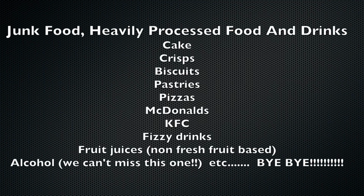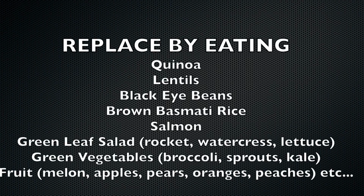Right guys, we all know this: in order for you to lose weight, you're going to have to do certain things. That's just how the game goes. You're going to have to get rid of certain foods, junk foods, processed foods. You know what the junk foods are: cakes, crisps, biscuits, stuff like that. Fast food, you're going to have to kiss them goodbye. McDonald's, KFC, pizzas, Papa John's, whatever you want to call them. Going to have to let go of them and replace them with the healthier option.